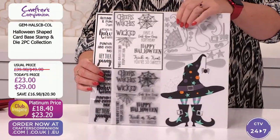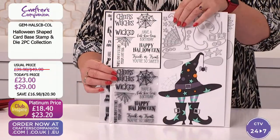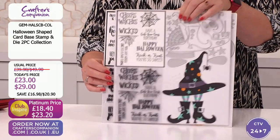They're gorgeous on there. I just think that idea is just ingenious. It is, it really is. It's absolutely lovely. I love that one.